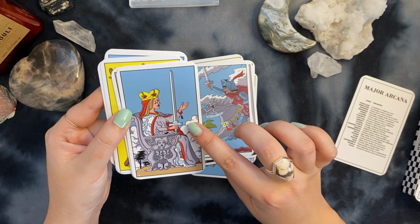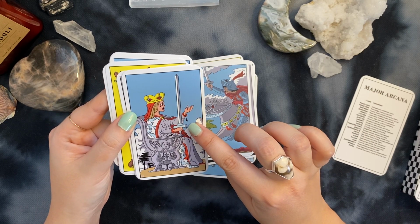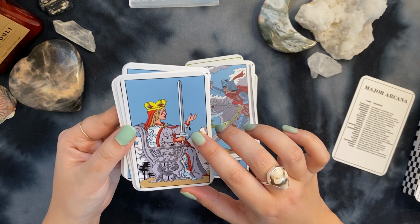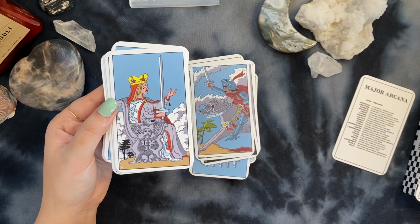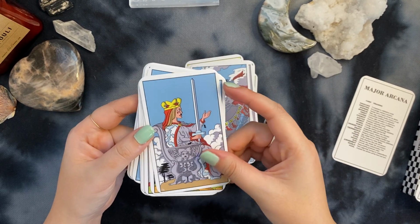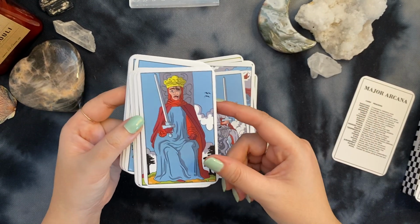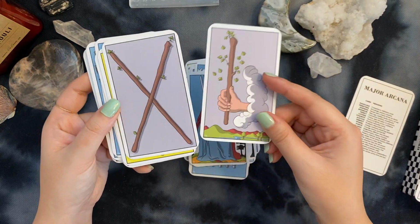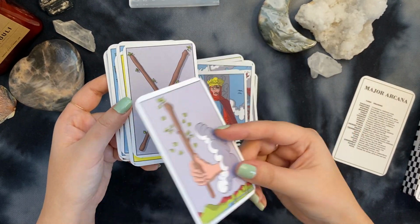All very RWS based, with that creepy, grotesque, slight vibe. Like, wait, what is that? Oh, that's a tassel on her robe or cape. I thought that was like a cockroach for a second, so I wasn't sure if there were creepy little details in here. That would have been kind of fun. And then our King. And then we are in our Ace of Wands.